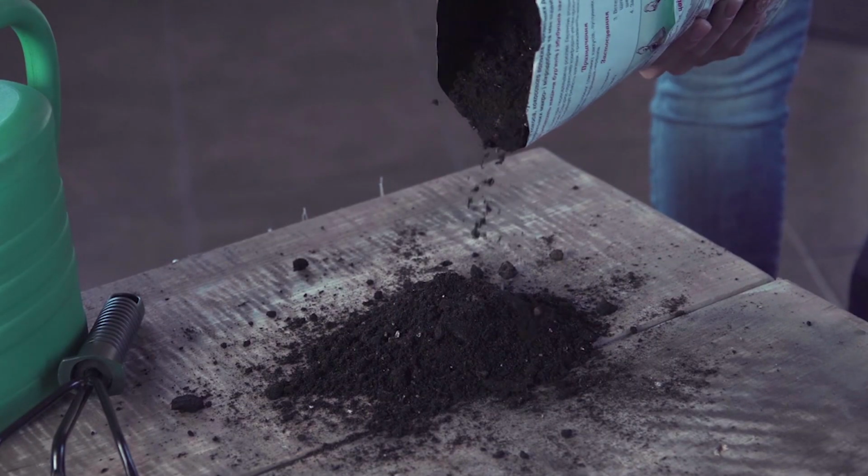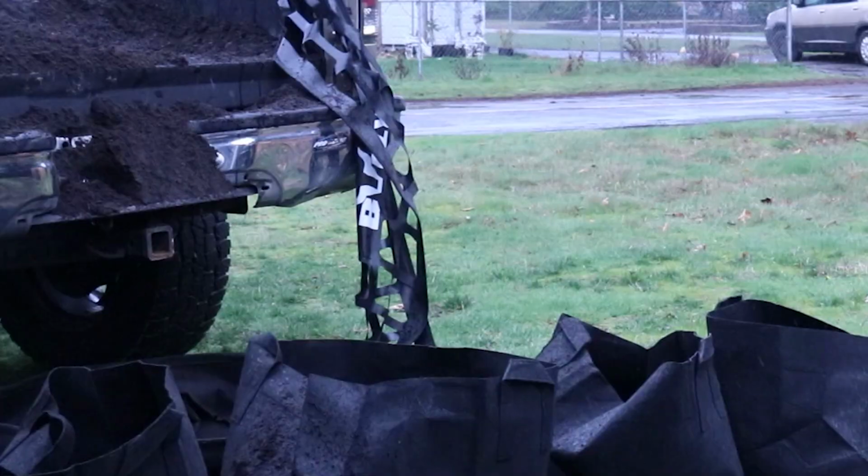Bagged potting soil is available at most big box stores. But if your garden expands past a balcony or patio size, I highly recommend getting your soil in bulk. You can purchase bulk soil from any local landscape supply. The soil I purchased was $40 a yard and was much more cost effective than the bagged soil.